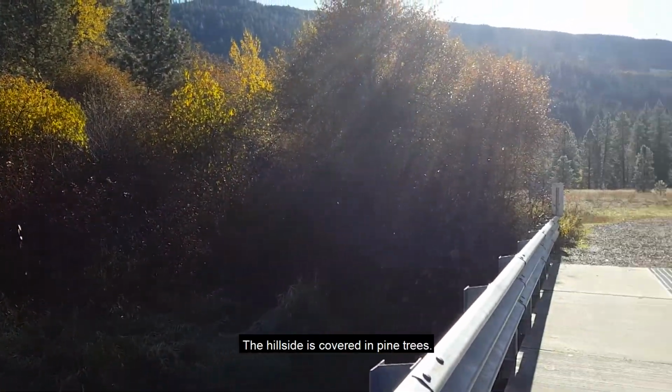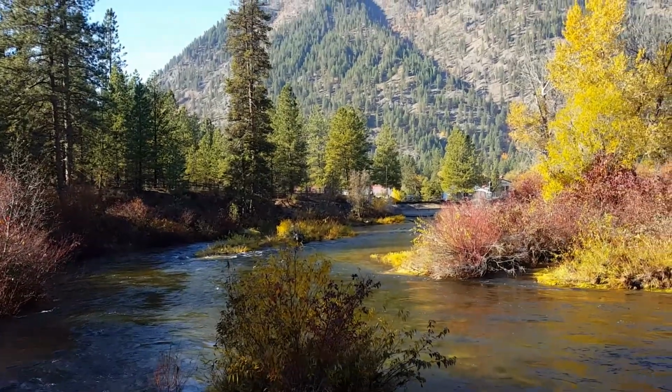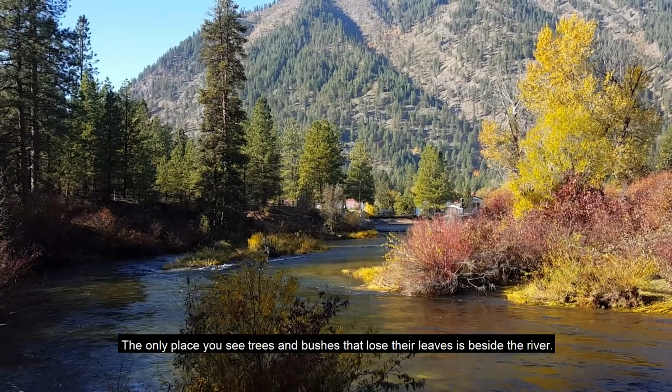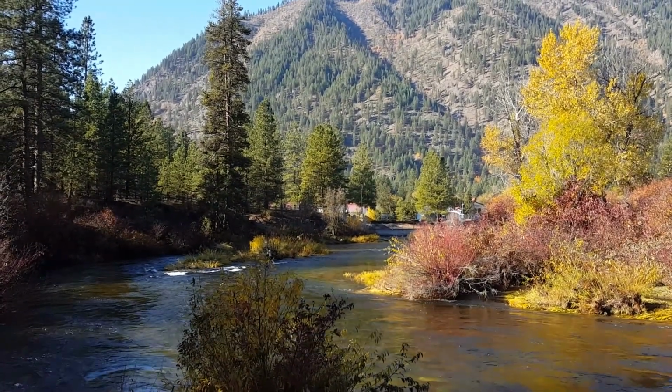The hillside is covered in pine trees. That tells me this is a dry place. The only place you see trees and bushes that lose their leaves is beside the river. We call the sides of the river the riparian zone.